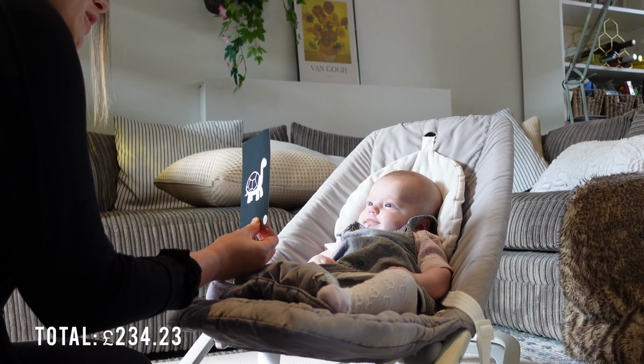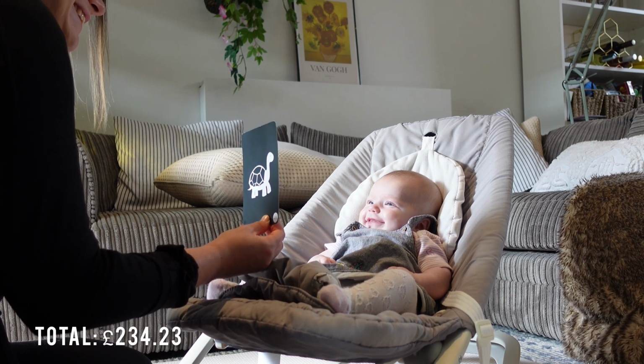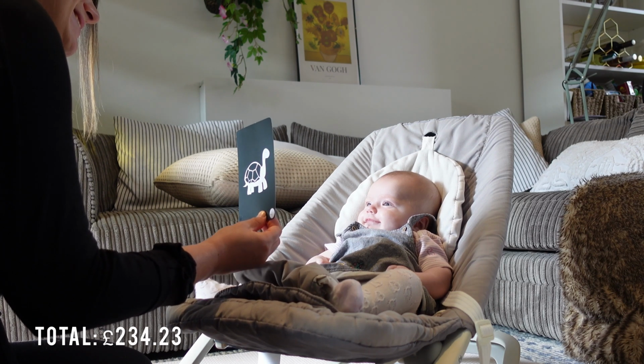We got a swing for my little girl and she hated it, but luckily we did get that on Facebook Marketplace, so we just resold it on. We got the Joie vibrating bouncer instead, and she loved that. She loved the vibrating movement.